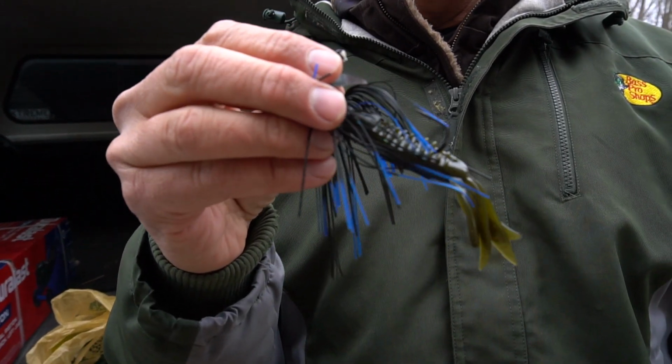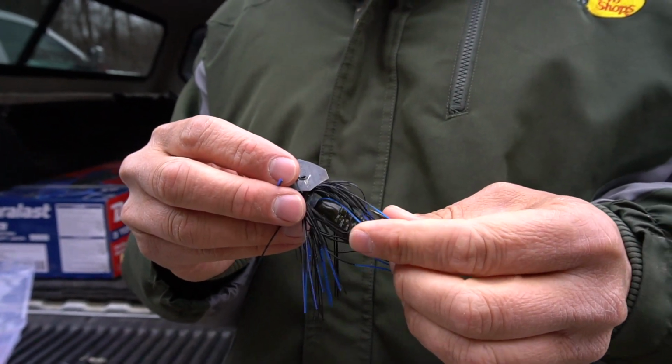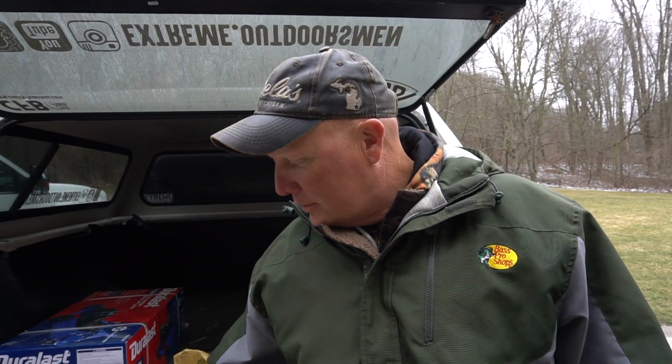Change up colors, because a lot of guys that go out and fish, they just stick with one bait saying, well, that's what I caught them on, you know, in the years past. If I don't catch them on black and blue, they're not biting. Well, that's not true. I believe in colors. Some guys say it don't matter, but I believe it matters.